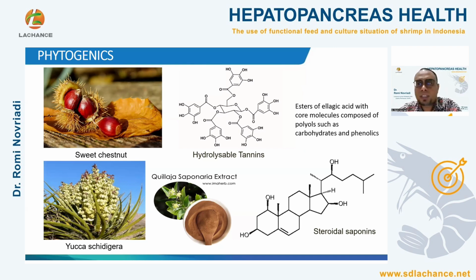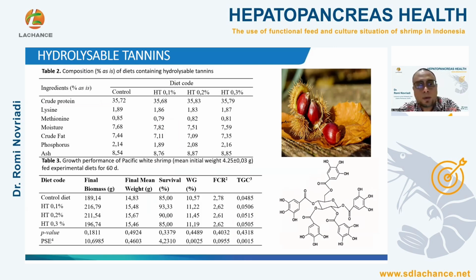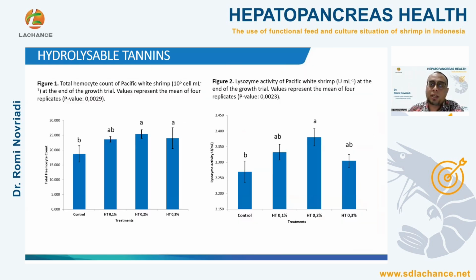So right now, I would like to start on the functional ingredients. One of the functional ingredients that we can use is phytogenic ingredients. One of my research studies uses hydrosoluble tannins in the feed formulation, and this is how we formulate the diet. We formulate the diet with a low inclusion level of fish meal, and then we include hydrosoluble tannins at several inclusion levels, like 0.1, 0.2, and 0.3. Even though we cannot see any significant difference in the growth performance of the Vaname, by using phytogenics such as hydrosoluble tannins, we are able to increase the total hemocyte count in Vaname. Compared with the control, we can see on the slide a significant increase in the total hemocyte counts, and also in the lysozyme activity as the antibacterial defense in the Vaname.